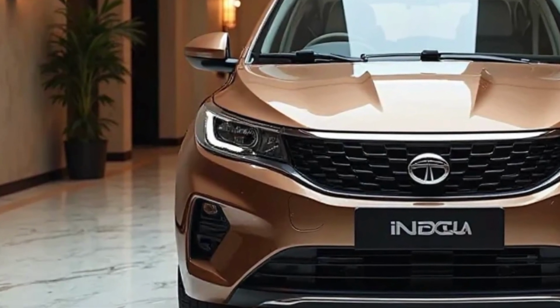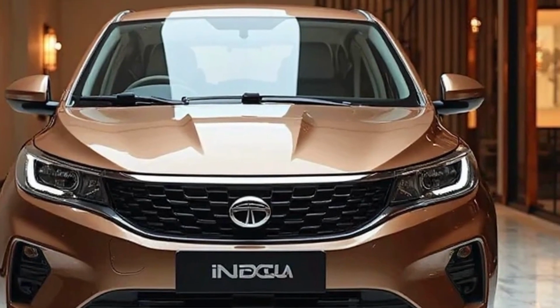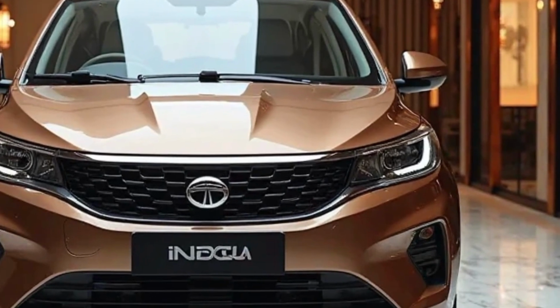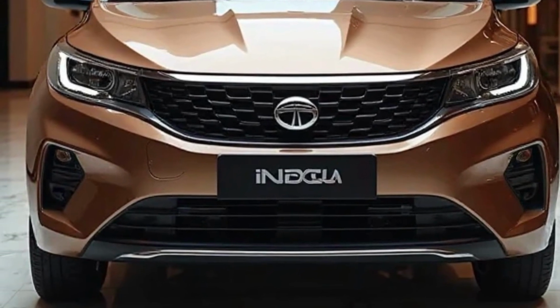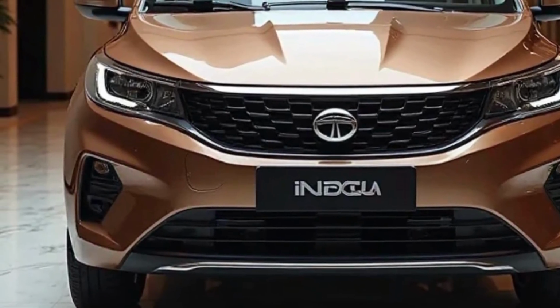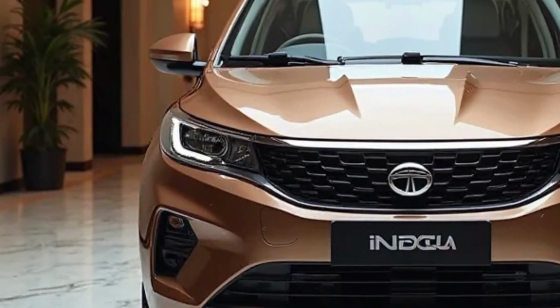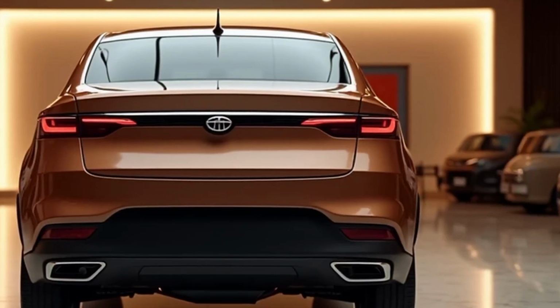The suspension is soft enough to soak up bumps, but firm enough to keep body roll under control. Steering is light at low speeds and weighs up nicely as you go faster. Tata has also focused on cabin insulation, and it shows. The NVH levels are among the best in the segment, especially in the diesel variant, which used to be noisy in older models but is now impressively refined.